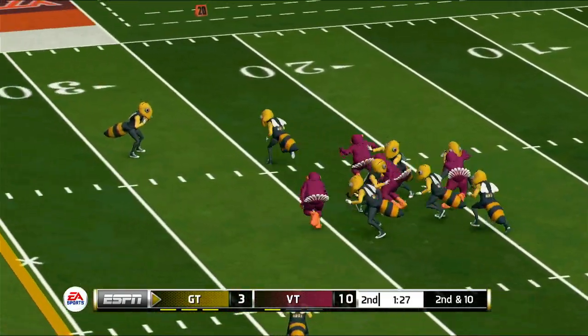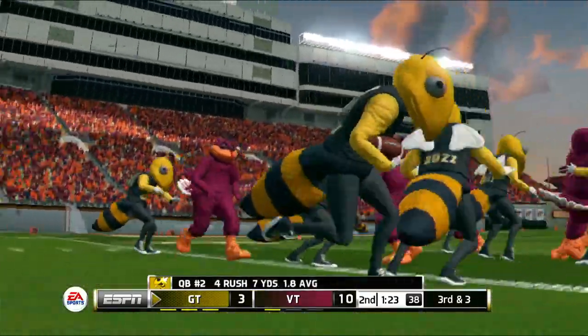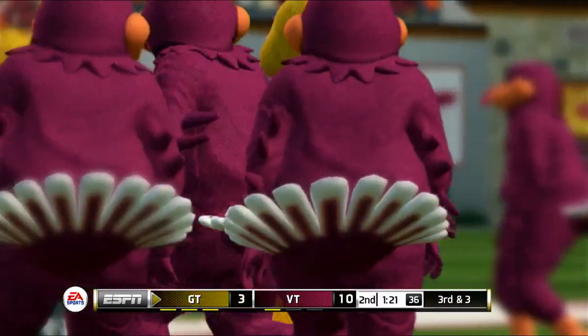Now he tries to buy some time. And they make the stop at the 32-yard line. The quarterback didn't see anybody open downfield, so he took it himself and picked up some decent yardage.